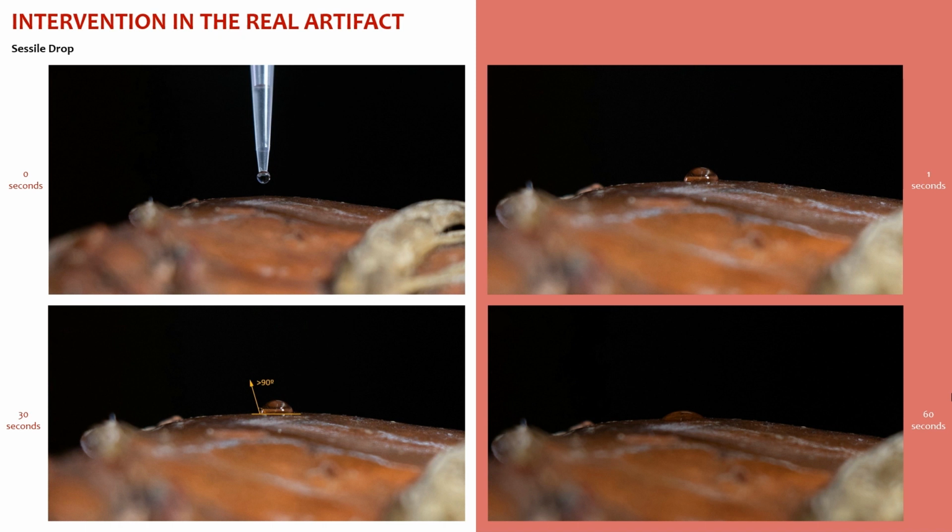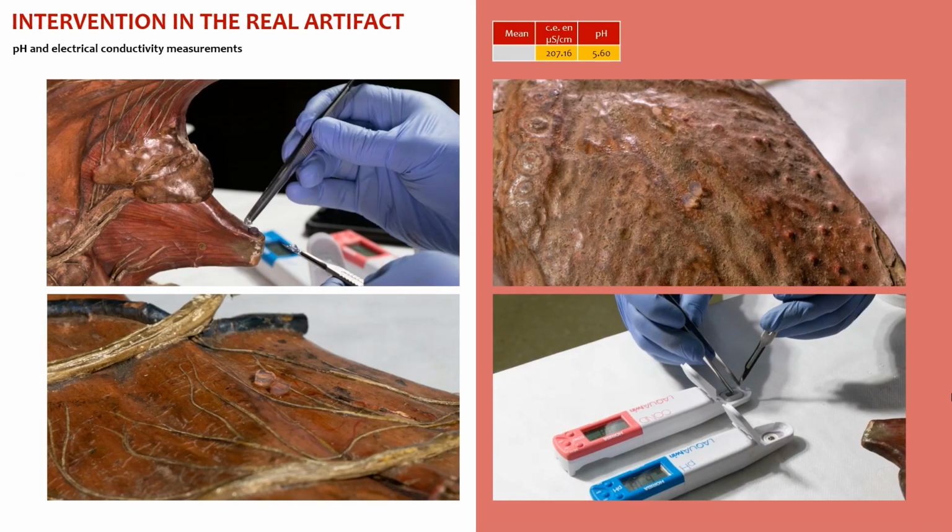Before formulating the aqueous systems, the surface tension was evaluated using the sessile drop technique. This method consisted of depositing precise drops on the surface using a micropipette. Initially, the droplet presented a contact angle greater than 90 degrees for a maximum of 30 seconds. However, this angle decreased after 40 seconds, indicating slight hydrophilic characteristics of the surface. After the surface tension evaluation, pH and electrical conductivity values were measured at various points on the surface.